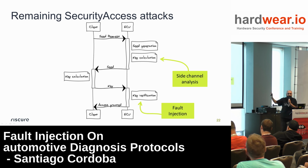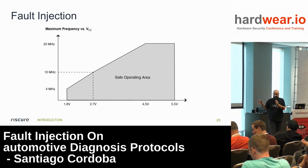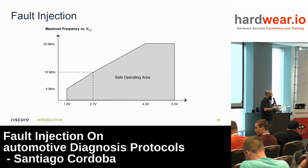I'm leaving the side channel analysis for people smarter than me, and I'm focusing on fault injection, and that's this talk. So we're going to now get a brief introduction into fault injection. Fault injection starts from the idea of components having safe operating parameters. So you have a range of voltage that you can apply, and then you have a range of clock speed, and also parameters like temperature and, I don't know, atmospheric pressure. But there are several parameters that you need to fulfill for the device to work properly.